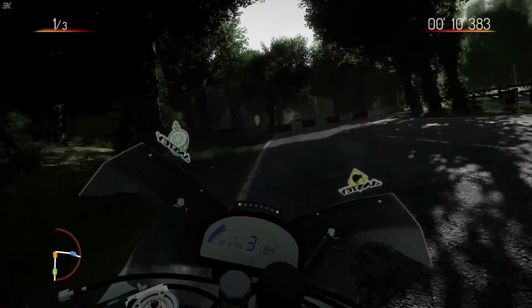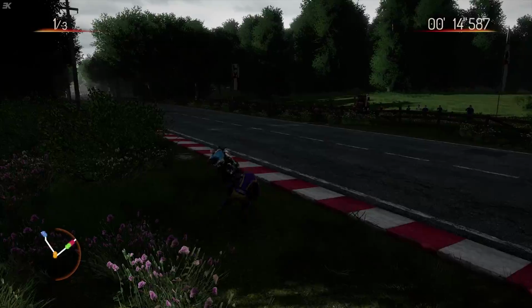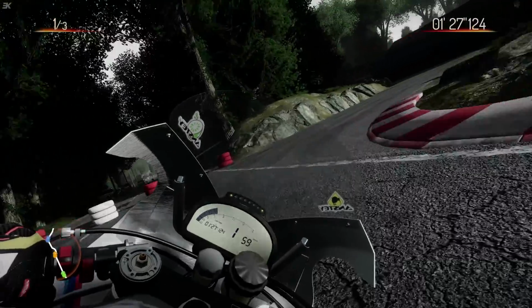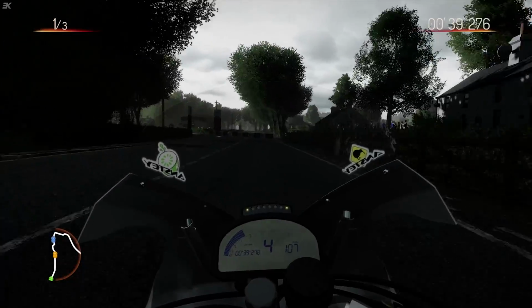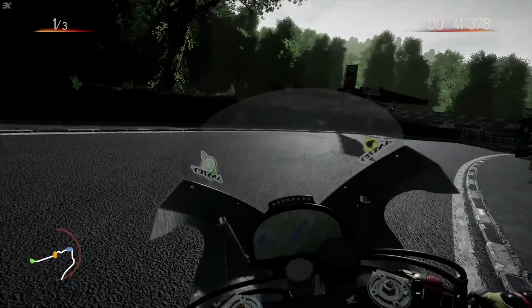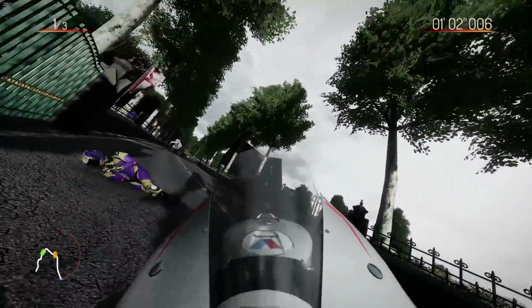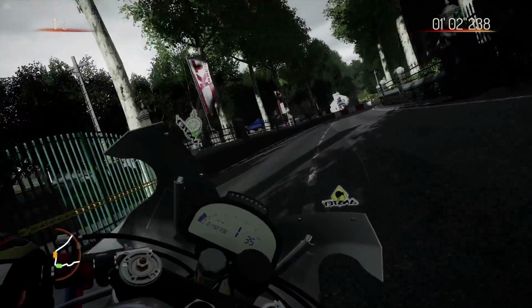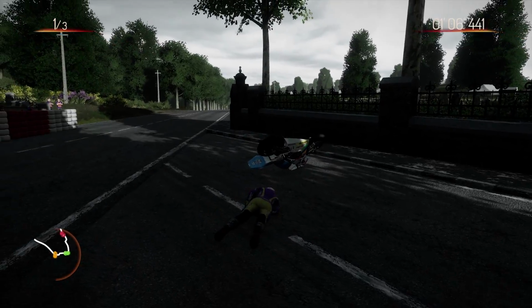A couple of races. Here we are back in England. Our right-hander. As he clips the curb on the inside, gets a big wheelie on.